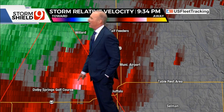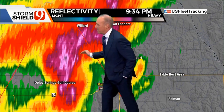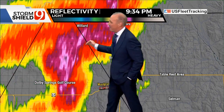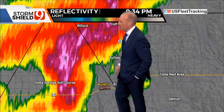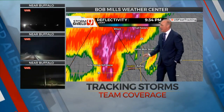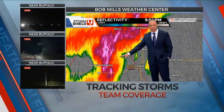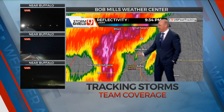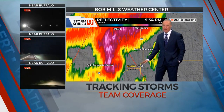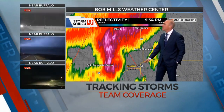And I'm looking at Val's shot. I don't see it in the lightning flashes. They're coming off and on. And look at the hook, folks. Look at the hook now beginning to reform. It's beginning to tighten up, which is what we don't want to see. You folks in Buffalo, just for fun, I would be in my safe spot, but I think you're going to be okay. It's going to be to your northwest. But again, Buffalo, just keep an eye on it, stay with us.